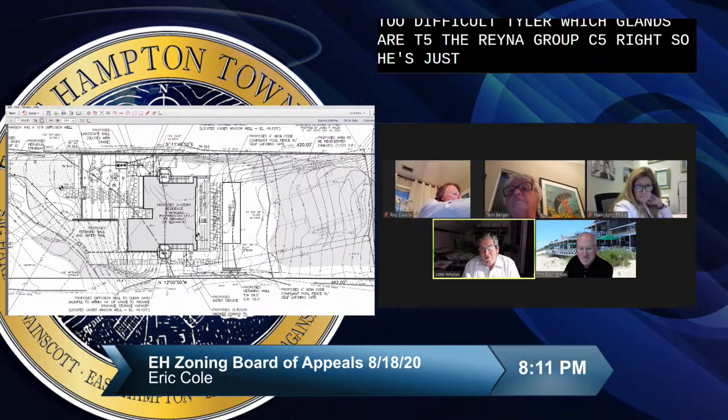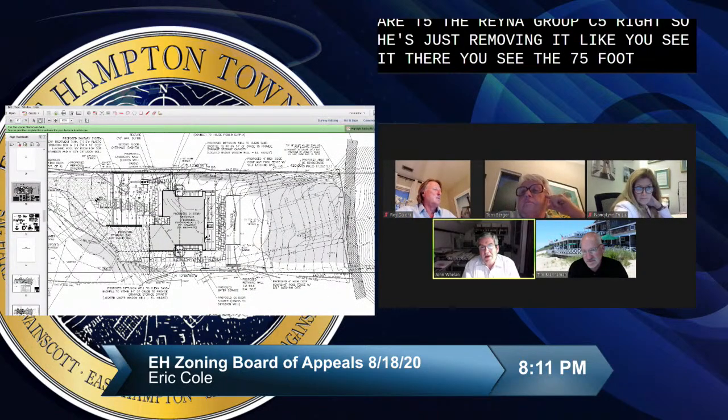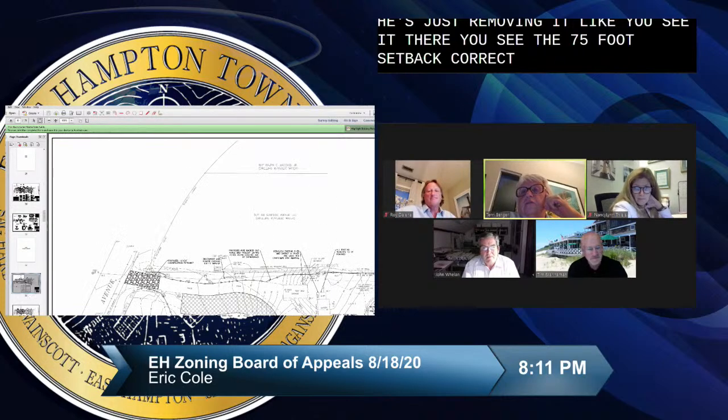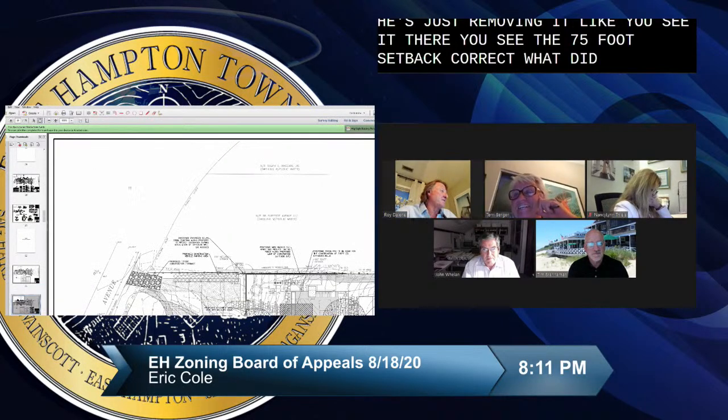Right. So he's just been moving it. You see it there. You see the 75-foot setback, correct? Mm-hmm. Oh, well, I did. Hats off to Vinny. All right, man. That was good.